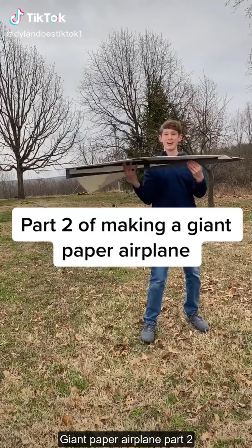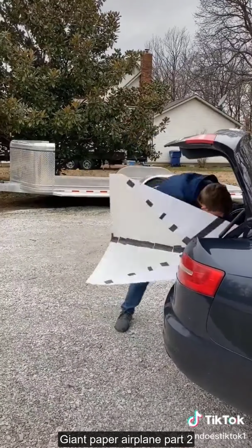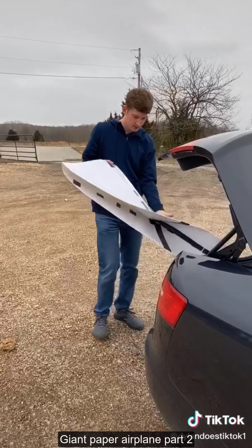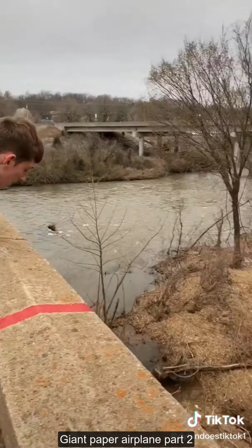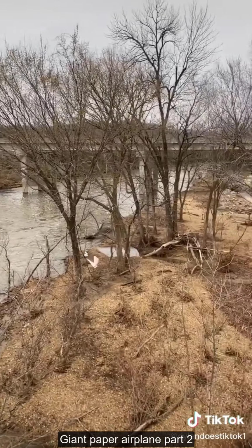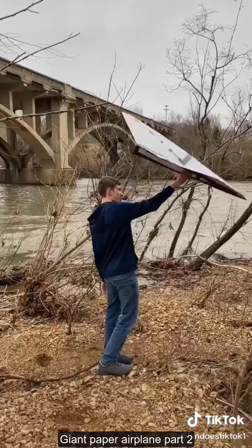Part 2 of making a giant paper airplane. So I picked it up and walked it over to my car, and struggled to put it in my trunk. But I got it, and I was ready to throw it off a bridge. I got there, got my plane, and went to go throw it off. Guys. 3, 2, 1. And it kind of flew. I went down and got it, and then I went back up to try again.